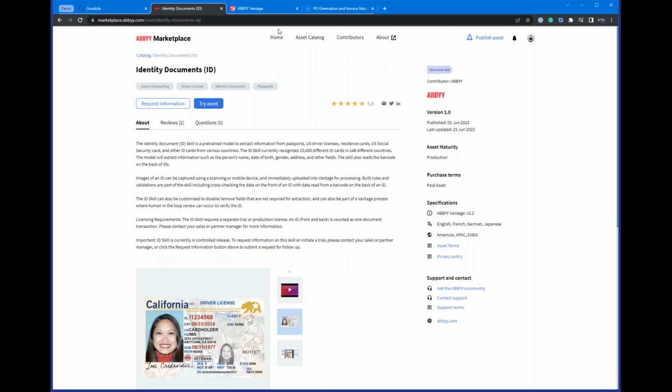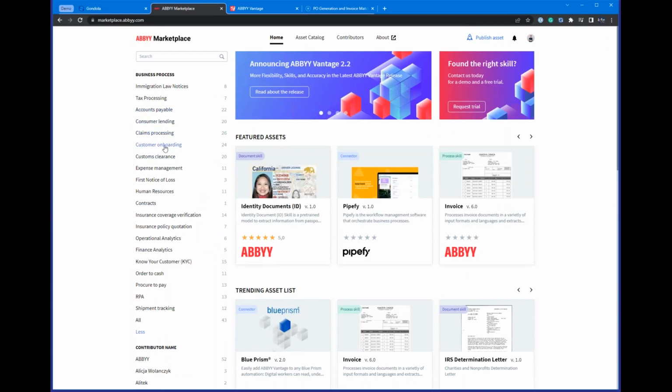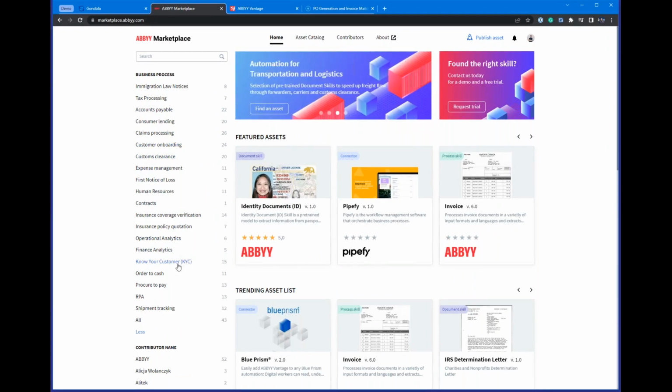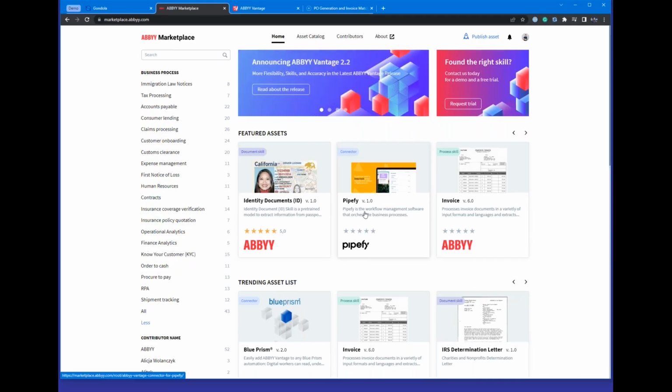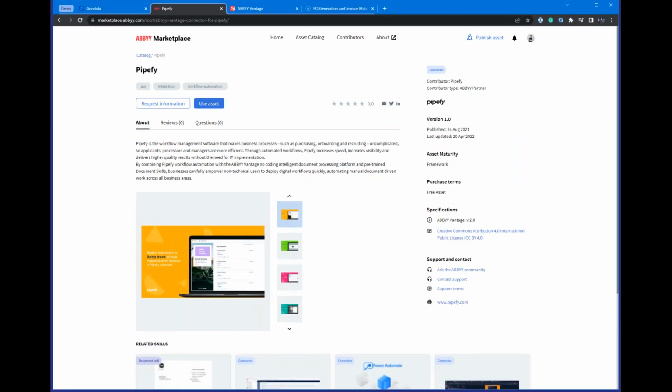You can immediately see the vastness of just how many skills are available inside of the ABBYY marketplace for all of these different processes, going from customer onboarding to customs clearance, financial analytics, know your customer, order to cash. A lot of different processes are supported, and already we have all of these documents ready to go, prepared for you to see and start using today, as well as connectors for many different systems, including, of course, Pipefy, that connect the two platforms tightly together, being able to communicate across each other, sending information coming from these documents into Pipefy, but also extracting information from these documents and sending all that information back and forth.